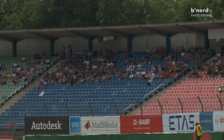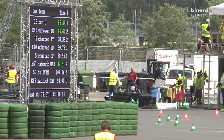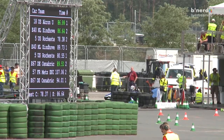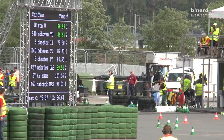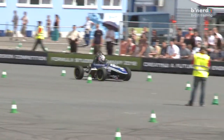Back out. He's completely happy with the car and the setup, and he wants to set a better time. Oh, very close there, nearly clipped a cone whilst coming out. So let's see how that driver can improve his lap time.